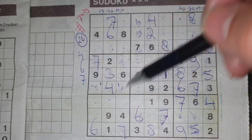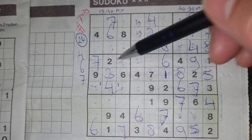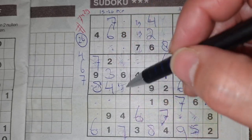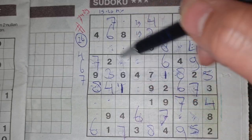3 missing numbers in this big square. One of the missing numbers in this big square is number 8. We have an 8 in this column, so no 8 in these two boxes. One box left for the 8 in this big square. Should be there. So I've eliminated the 1, so the 1 goes there.